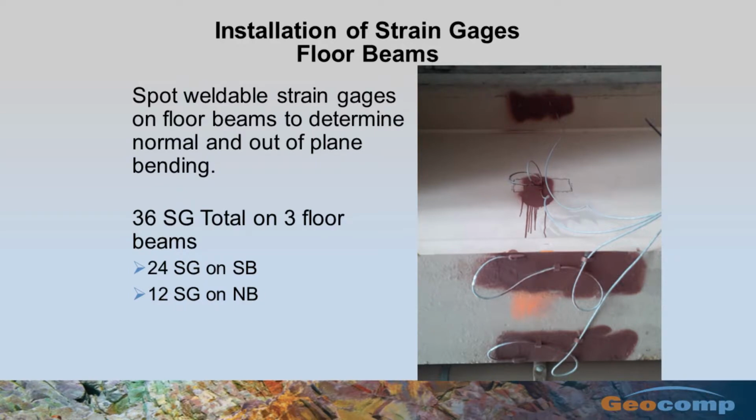You'll see some results from some of that testing. So these hanger plates were not allowing rotation of the bridge hanger plates as designed. Installation of strain gauges on the floor beams.